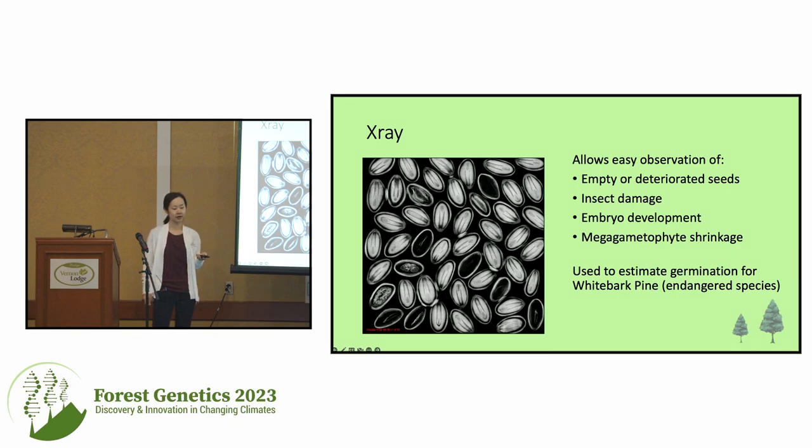And for white bark pine, which is an endangered species, we'll actually use the X-ray to estimate the germination because we can't afford to destroy any seed. So technicians will each get a copy of the X-ray, and we go through it with our highlighters marking the good seed and the bad seed, and we have a meeting and debate, and that's how we determine our germination estimate.